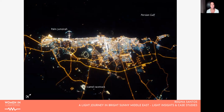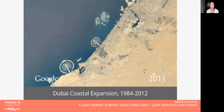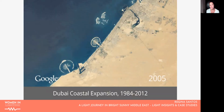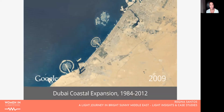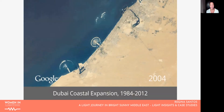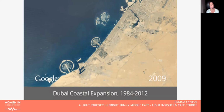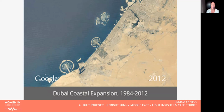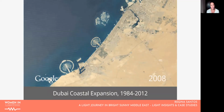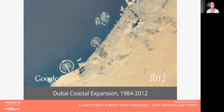So this is a night picture of Dubai, but actually here we have a very interesting time lapse from 1984 to 2012 that shows the rapid growth of this city. The Emirate of Dubai has expanded so much. I myself arrived at the beginning of 2010, and it has been an amazing experience to participate in all of the projects and see all of this growth.